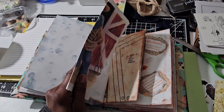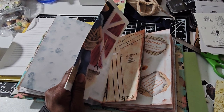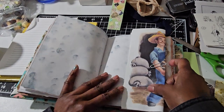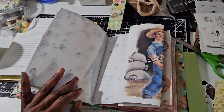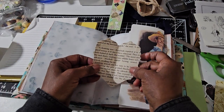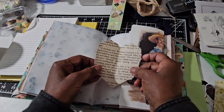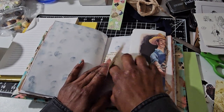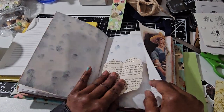Let's see if we can get a paper clip out of here. The one that I was reaching for was kind of stuck together. It's okay if you leave it like that. We made a heart. Why not use it? Okay. Let's use this heart. What should we do with it?